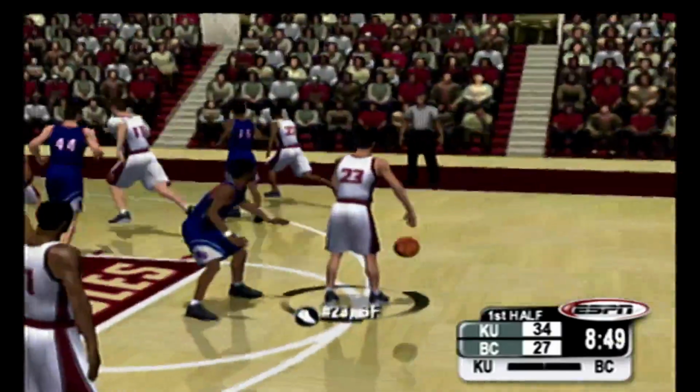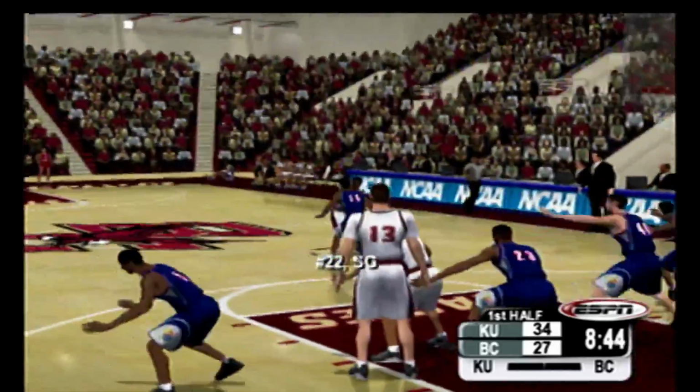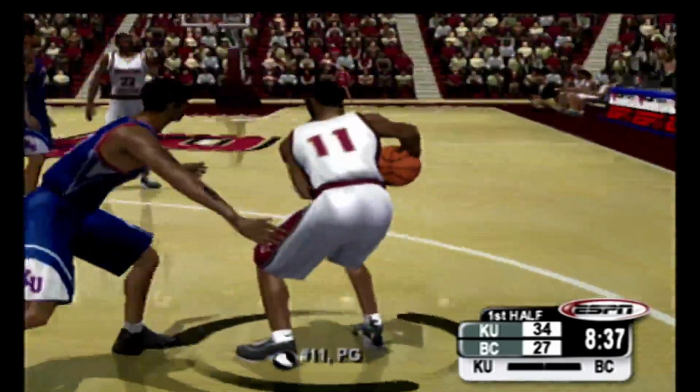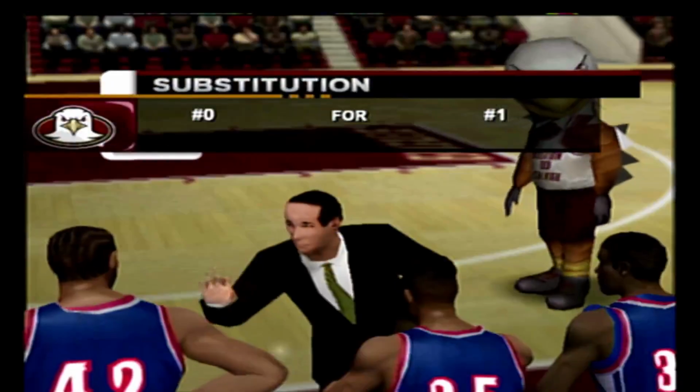1 wants it in deep. 22 with it out top. Switch him up. 11 is hit with a reach-in call. That's his first foul of the game.